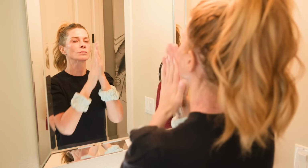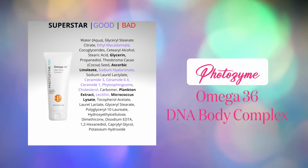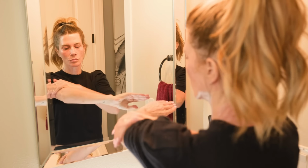Now, as far as DNA repair enzymes, I do the youth recovery on my neck, but I do my décolleté with the body product just because there's more in that and it goes farther. I conserve this for my face and neck is what I'm trying to say. I've been using that Photosome body at night. It's emollient and it leaves my skin really moisturized and I really, really like it.